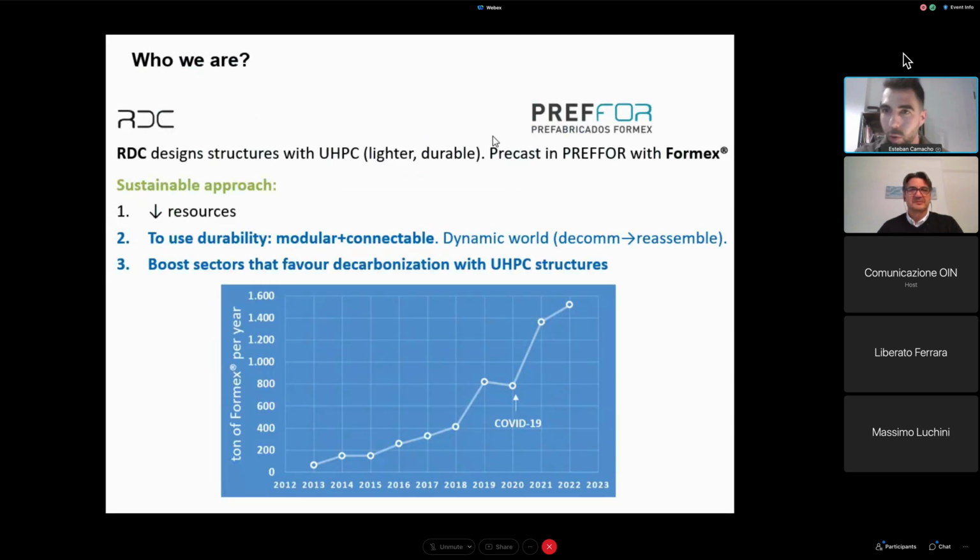Well, who are we? We are two companies. RDC is an engineering company that designs structures with UHPC, a type of concrete that can be lighter and more durable than ordinary concrete structures. And the precast company Preform is a company where we produce precast elements with this UHPC, our UHPC, which is called Formex.